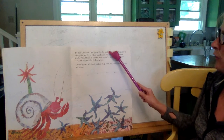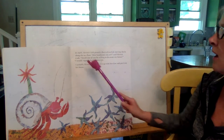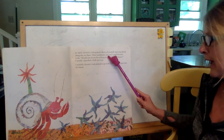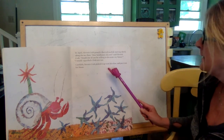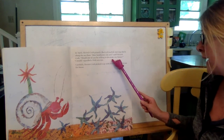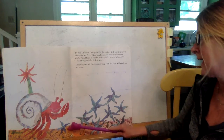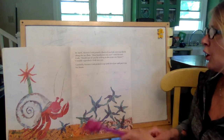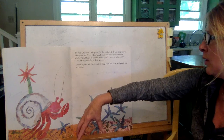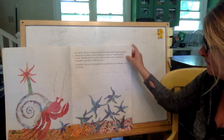In April, Hermit Crab passed a flock of starfish moving slowly along the seafloor. How handsome you are, said Hermit Crab. Would one of you be willing to decorate my house? I would, signaled a little sea star. Carefully, Hermit Crab picked it up with his claw and he put it on his house.